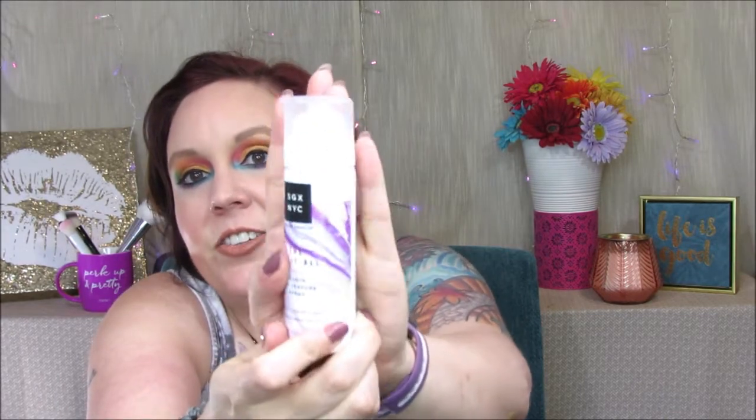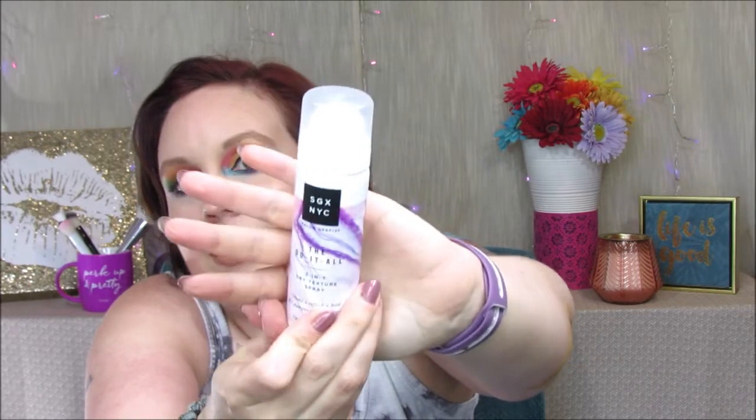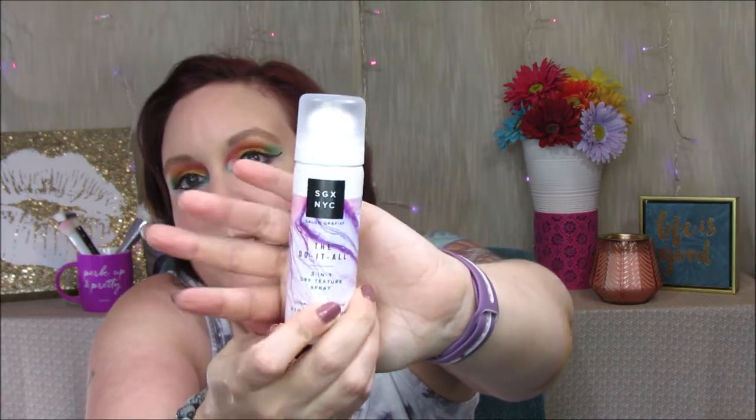Next, we have the SGX NYC Salon Graphics, the Do It All 3-in-1 Dry Texture Spray. Volume, Refresh, and Hold. Dry shampoo meets hairspray. So this is interesting. This will be good to try out for those hot, sweaty summer days. There we go. I'm sorry, it's not wanting to focus today. Probably has something to do with the light.